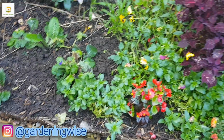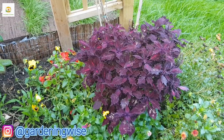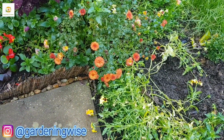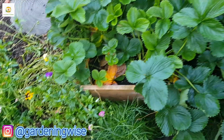I planted some primroses which I had in the containers in spring and then I transplanted them here. This royalty coleus is my favorite. So this is the main plant from where I took the cuttings and they have done so well. I'm trying to overwinter some again this year.